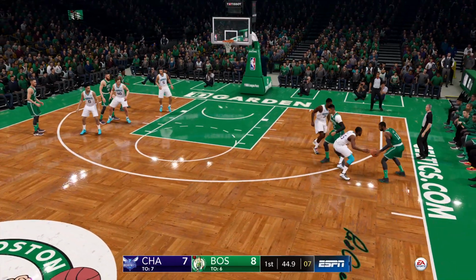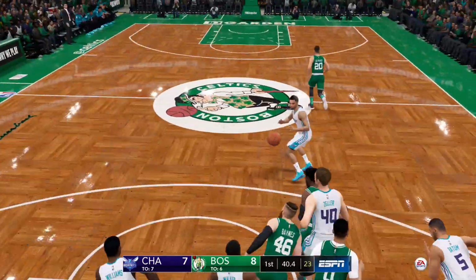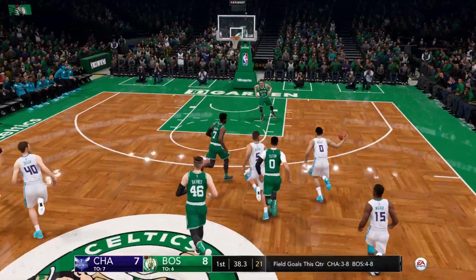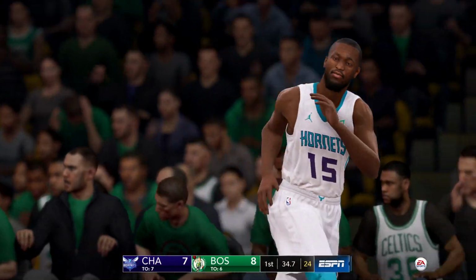Hey, you got the screen right, screen right, screen right. The shot blocked by Batum. Sent a message on that one, Ed. Hornets have the basketball. Miles Bridges. Walker buries it on the catch and shoot.